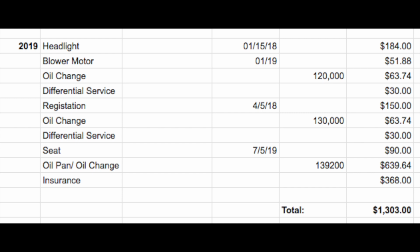Okay, so I know that's a lot of numbers, and I hope you're still with me here to figure out the totals. But let's go through the different years and the cost of everything. So the first year just cost $522.34. 2018, $2,600.44. Then $644.07, and then this year $1,303. So for a grand total of maintaining this Touareg to its current state has been just over $4,000.